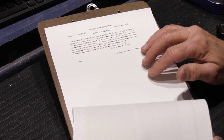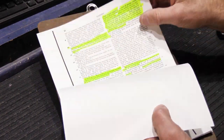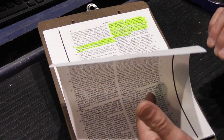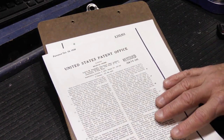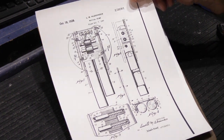Let's get the chime back on the bench, and I'm going to cover some of the descriptions that I've highlighted here and point out how it relates to the chime itself. The other thing when you print this out is you actually get the original engineered drawing that goes along with this.